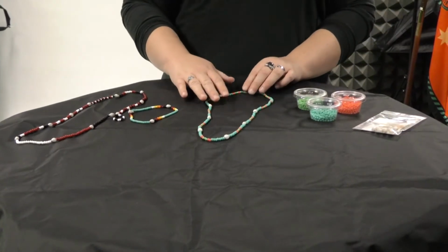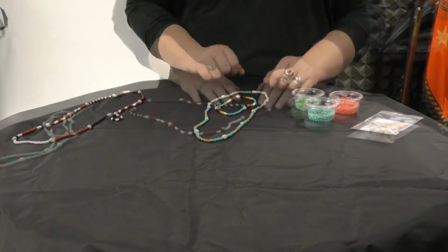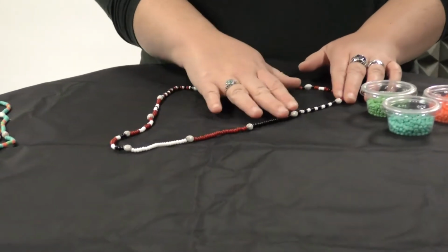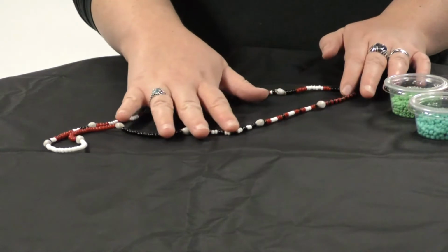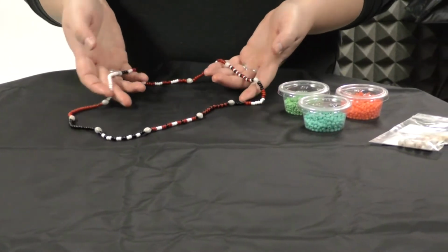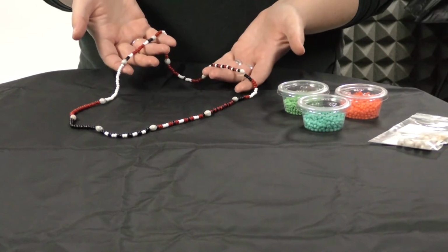This is what a finished necklace will look like, or a finished bracelet. This necklace just shows you some patterns that can give you some ideas of how you want your necklace to look. You can use all solid colors. You can do a combination of colors with different patterns. This is just kind of an example for you to follow. You don't have to include all of these patterns in one necklace. You can make it look however you like.